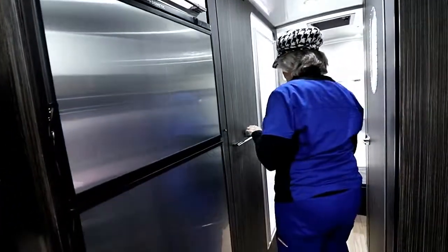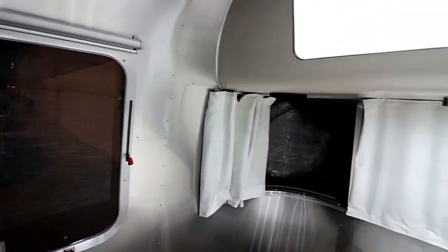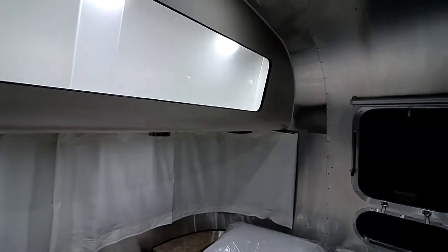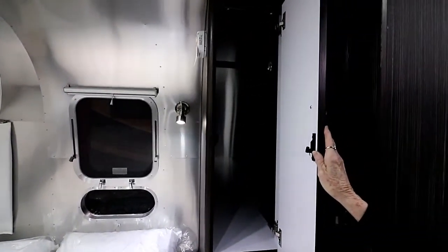And take you into the bedroom, give you a panoramic view of that. It goes around. All the storage up above the bed. That is nice. You also have storage here for hanging your clothing. Nice size closet.